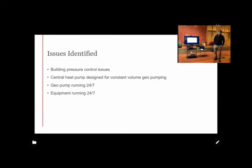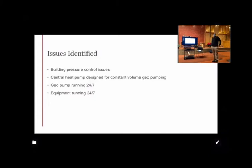So once we got that figured out, then we could focus on more of the stuff that Mark was interested in, which was mostly the energy efficiency and building performance aspects. And we could walk around at the end of the presentation, but the multi-stack was basically version one of the multi-stack. It was constant volume pumping on both sides of the heat pump, the geo side and then the heating or cooling side. So it's a 15 horsepower pump for the geothermal system. For a building this size, that's an enormous load.